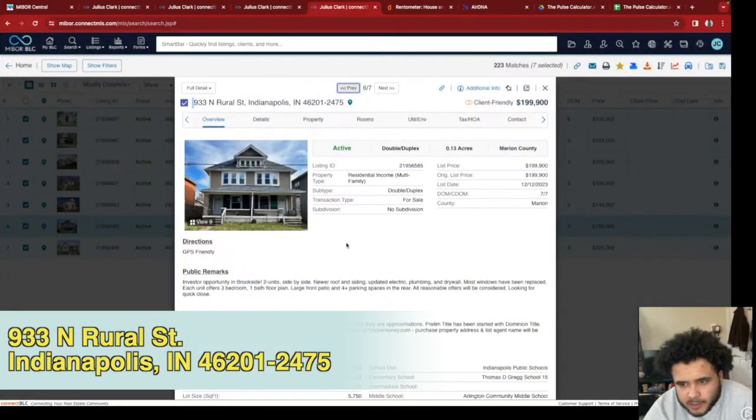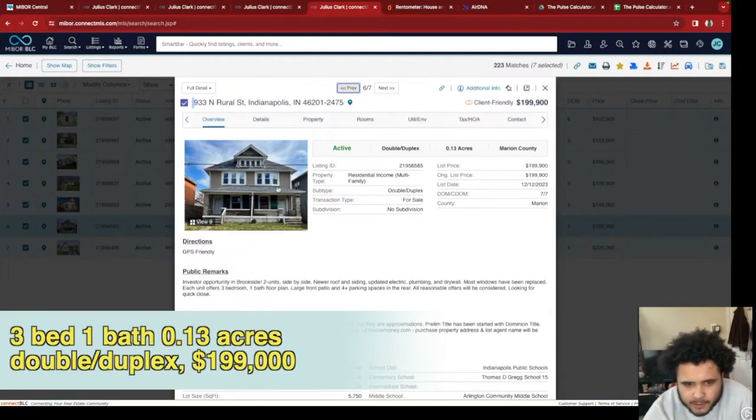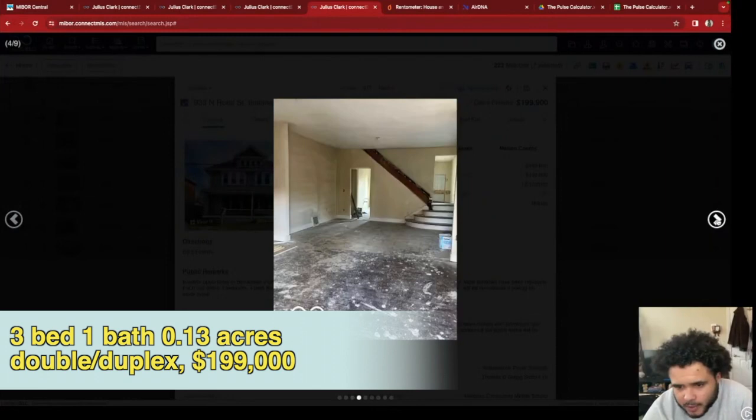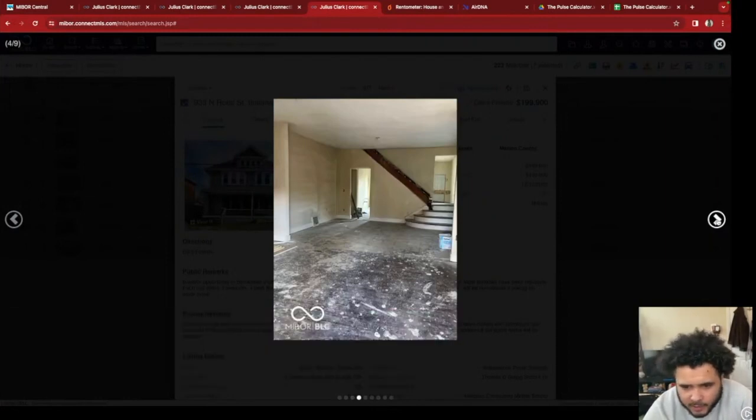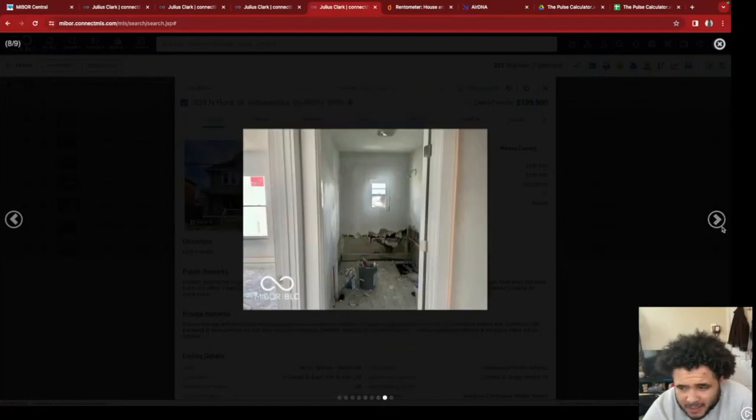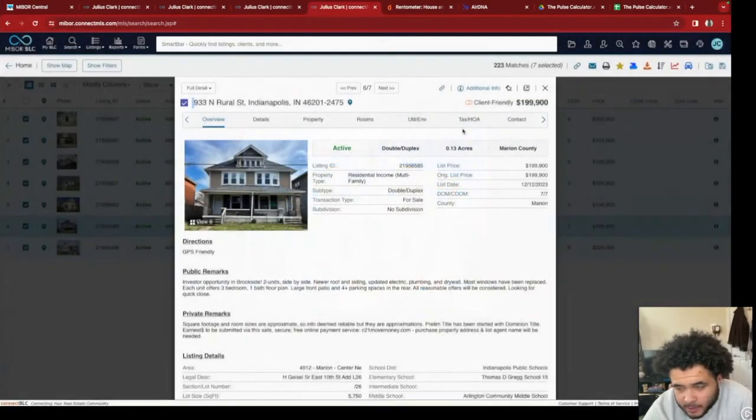Got a duplex. Don't think this one's cash flowing either, but I liked it. I think it's in a good location. It's on like 10th and Rural. We'll look at the pictures. It needs some work. Got the doors we're going to need fixed up. We're going to finish that staircase and put flooring in here as well as fix up the walls. You probably got like 25 to 30 aside. So let's say you got 60K in work on this thing.